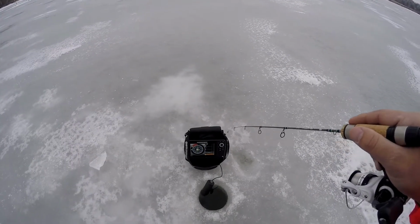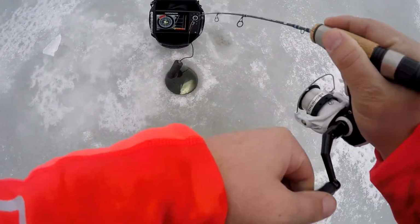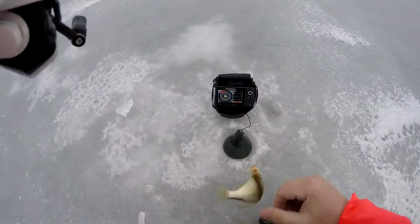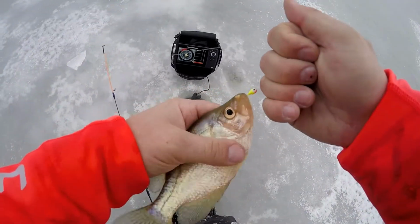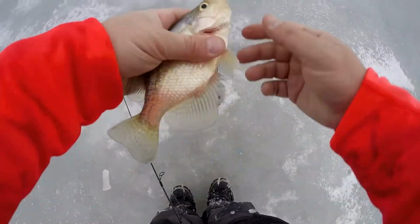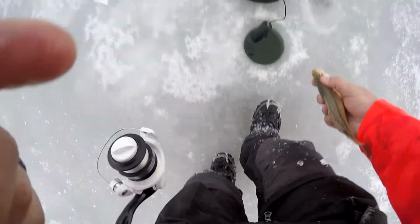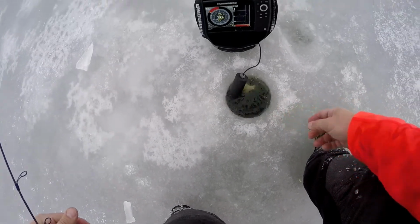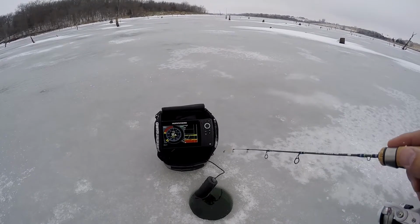Had a good suspended mark come in, and I got it. This one might be a crappie, I'm guessing. Yep. Just a little crappie. Well, that's what we're after, and it's good to see them rolling through this area. Just a little one, not the size I was hoping for. Go bye-bye. Oh, there's a higher mark right there. See what they think.